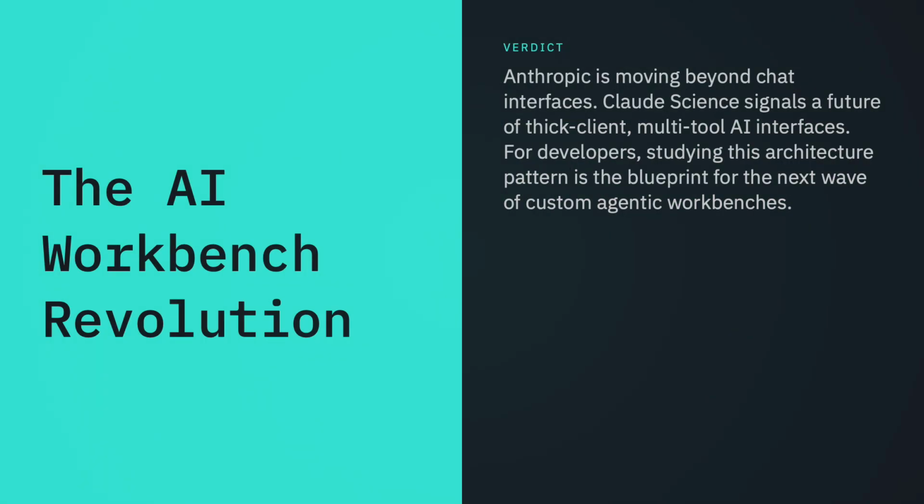From a builder's perspective, Claude Science is a blueprint. It proves that the future of AI tooling is not thin wrapper chat apps, but rather domain-specific workbenches that pair agents with native tools, execution sandboxes, and immutable audit trails.